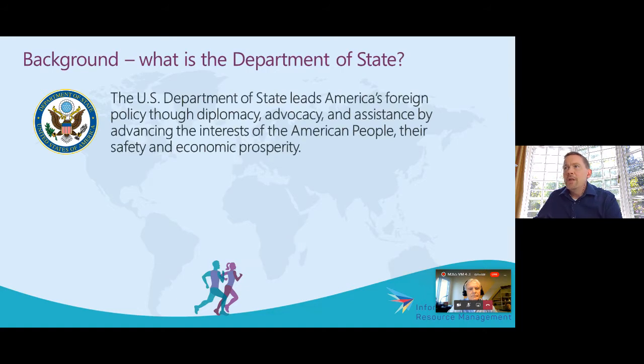But first, just some background on what is the Department of State. So we're federal employees. We are the agency that leads America's foreign policy. So that means that we develop and we maintain diplomatic relationships with other nations, with multilateral organizations like the UN or NATO. We advocate for the interests and economic prosperity of American people and companies, and we protect the safety of American citizens overseas. So particularly now during the pandemic, as an example, we have repatriated or moved back to the US over 95,000 American citizens on over 1,000 flights from 136 countries. So a lot of the work we've been focused on in the last couple months is getting Americans back to the US and helping them out here in the country.